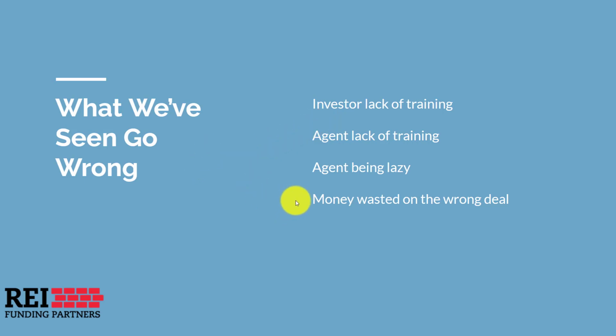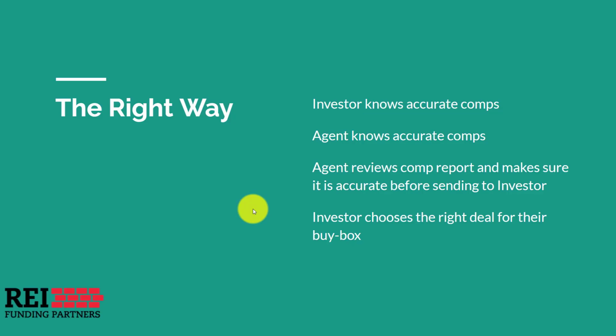What that can lead to is money wasted on the wrong deal. If you or your agent don't have the right numbers you're working off of for property value, you can lose money flipping properties. It's happened many times. So what's the right way?